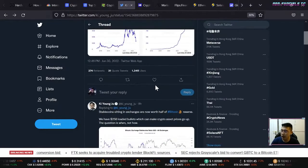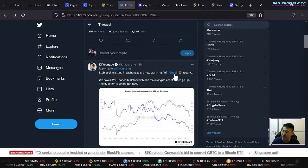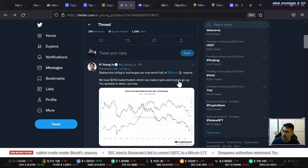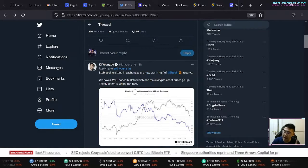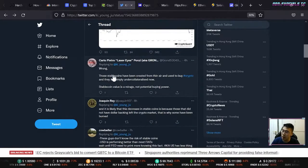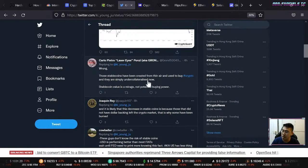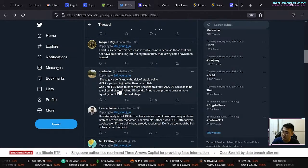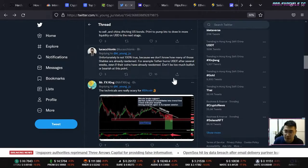At the same time, he says the stablecoins sitting on exchanges are worth half of Bitcoin's reserve. We have 25 billion in loaded bullets that can make crypto assets go up. The question is when, not how. This sounds bullish, but at the same time, people are saying that's wrong. These stablecoins have been created out of thin air, used to buy crypto, and are simply undercollateralized now. People are saying there's a lot of risk in stablecoins, which kind of makes sense because we have a lot of FUD related to stablecoins.